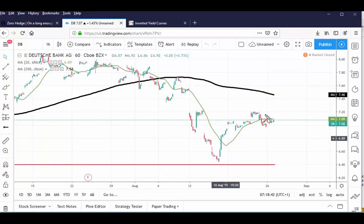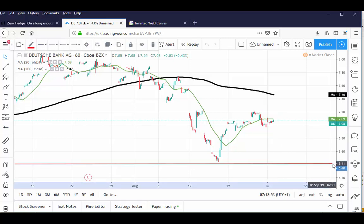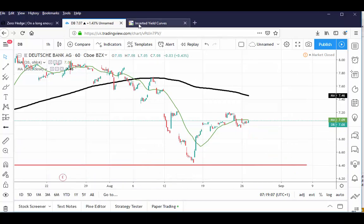Deutsche Bank managing to hold at the moment. Can't wait to see this go back down to this level and retest it. I need to just extend that across a bit at the 640 level, just down a bit. There we go. So we'll see. We're back below the 20 bar moving average, whether this will actually follow to the downside there. Again, it's just a matter of time really.